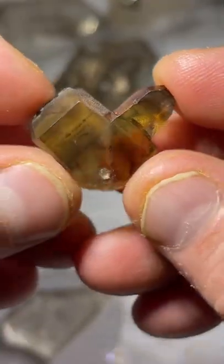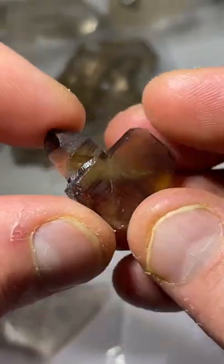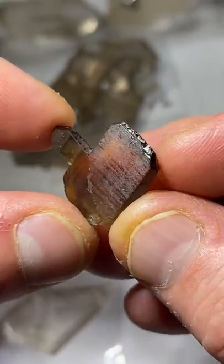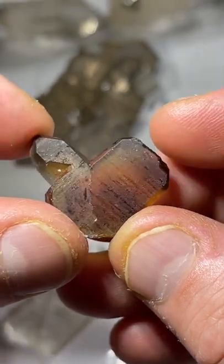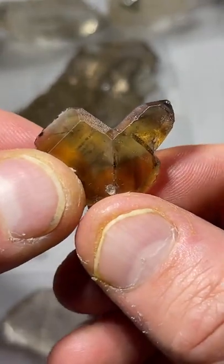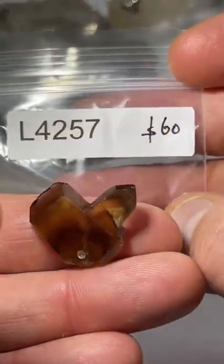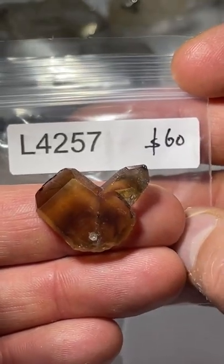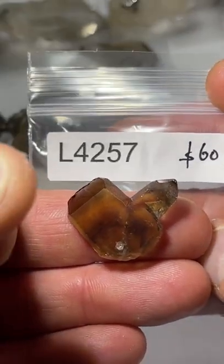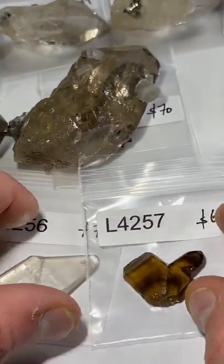All right, this is the only citrine one I have. I mean, I have some huge ones somewhere, but this is the only one I'm showing tonight. It's a little guy. Nice little Japanese twin. Cutie pie, a little thumbnail. Can come with a Berkey box if you want. $60 on that one. Beautiful citrine Japanese law twins.